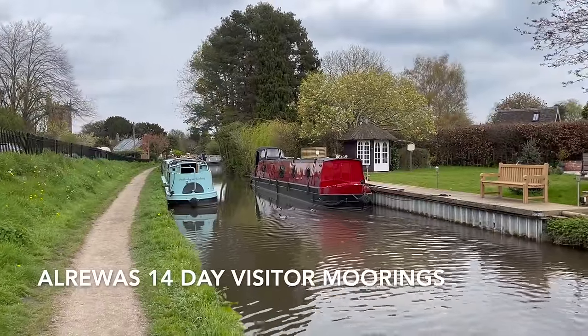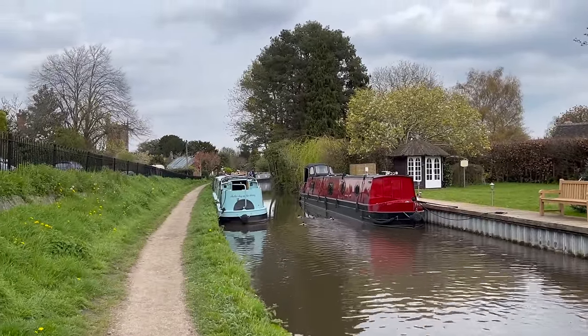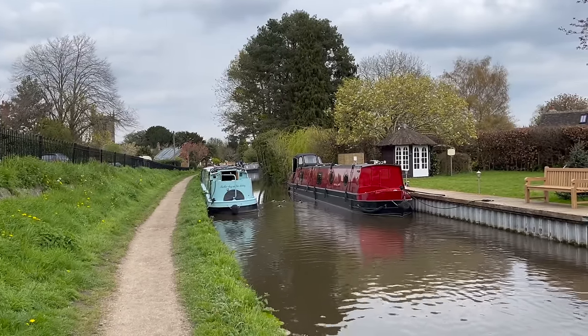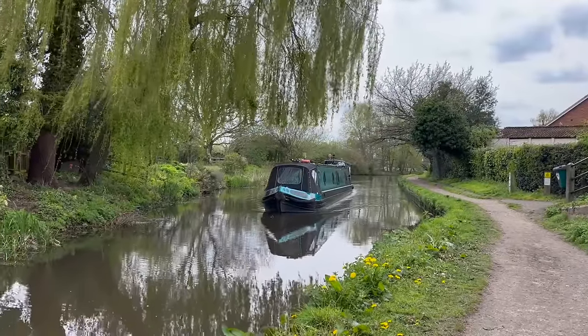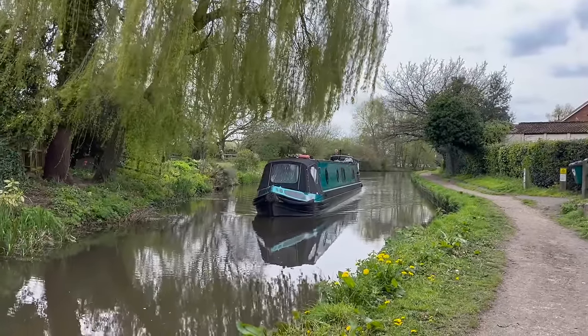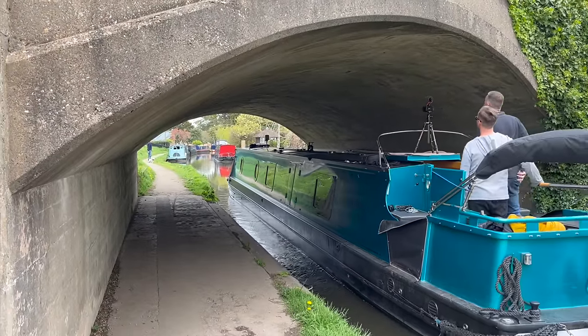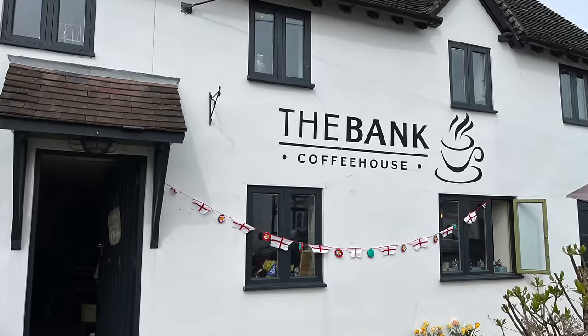So we're really lucky that one of our favourite mooring spots right here by the church in Alrewas was available, and there's even space behind for Paul and Anthony to slip in as well. We were mooring up at about 2 o'clock, and we knew that the bank coffee house in the village closed at 3 o'clock. So of course we had to rush there for coffee and cake before they closed.